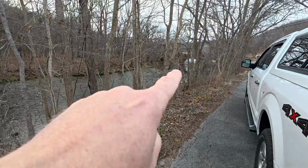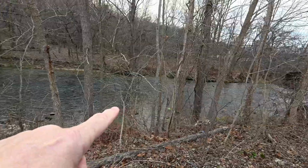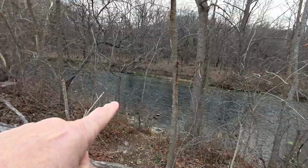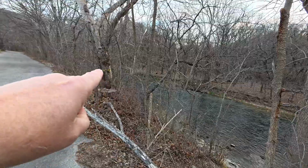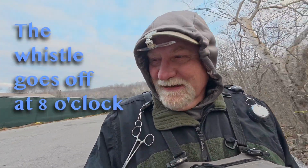Well, they're still doing construction down here. The hardest part this morning, I think, is gonna be rigging my rod because it is pretty cold. So let me turn you around and show you where I'm going to be fishing. Right there where the bridge is, I fish this little section all the way through here, all the way down to just past this big tree. The whistle went off already. I'm kind of stalling a little bit. Anyway, let's go see what we catch.